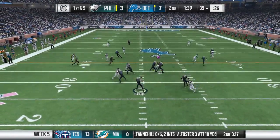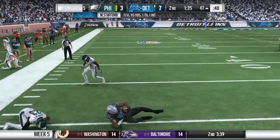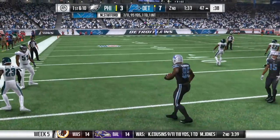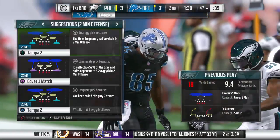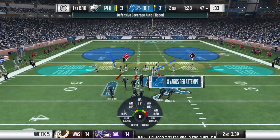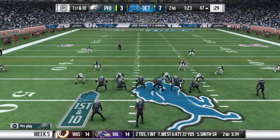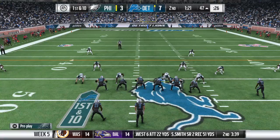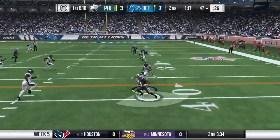Out of the gun, Stafford. Ebron caught on the left side. And he'll be taken down, but not before he gets into enemy territory. Almost not fair. The big guy running the corner route, being able to lean and push and get to where he wants. So how do you stop it? A lot of times you want to have a linebacker on him, a bigger body guy who can handle him physically. But a lot of times that doesn't work as well because his quickness often wins the route.